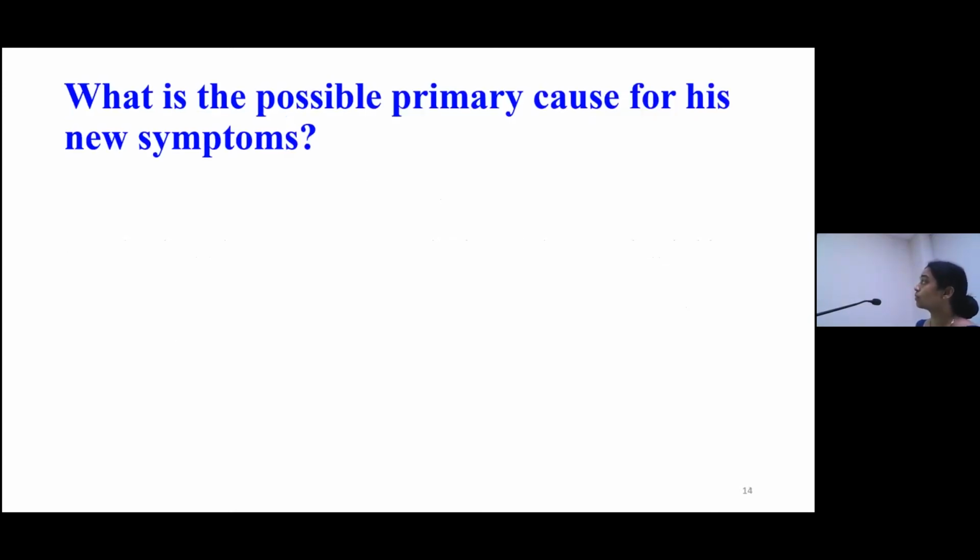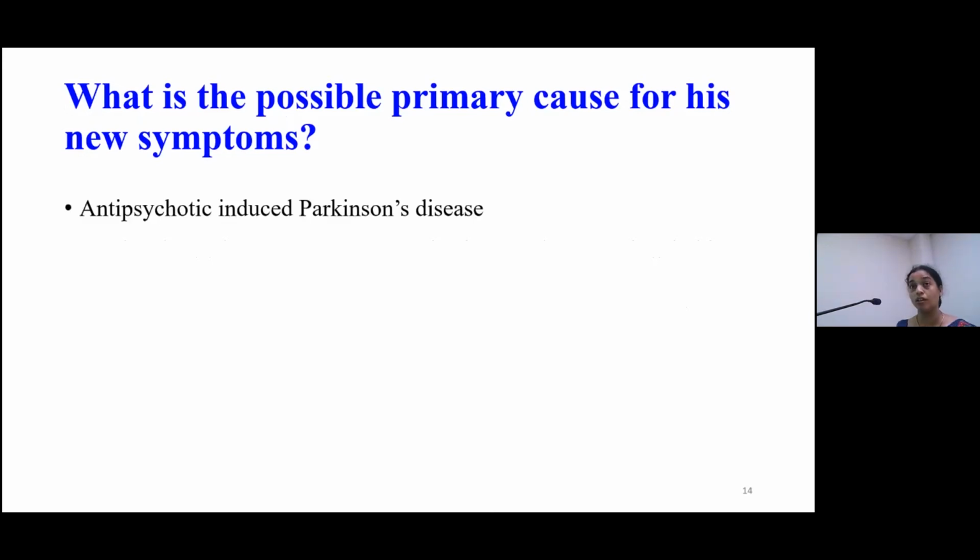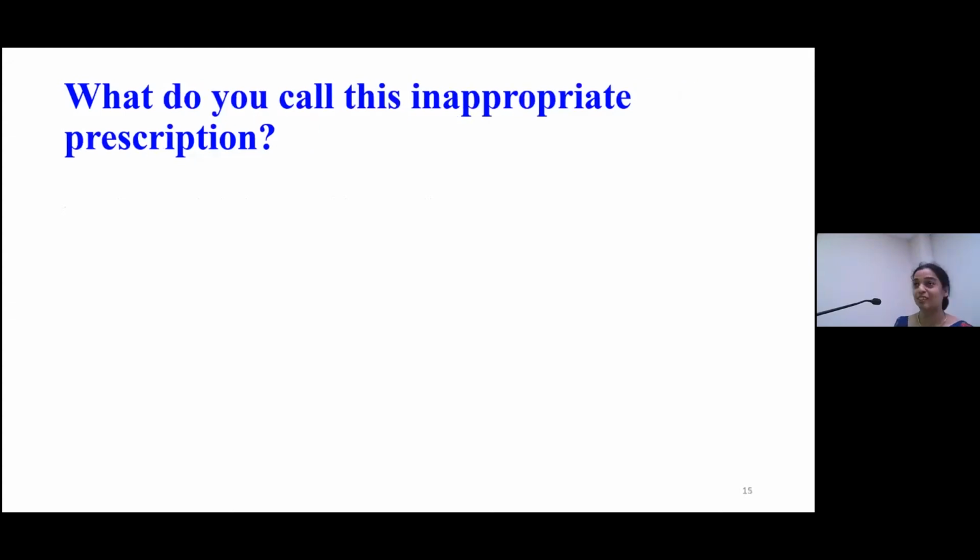What is the possible primary cause for his new symptom? He got some Parkinson's symptoms. He was on risperidone. So why can't we think of it as antipsychotic-induced Parkinson's? That's what we have to think of. He doesn't have this psychotic problem at the moment either. So can it be antipsychotic-induced Parkinson's? That should come into our mind. So the story is still continuing.